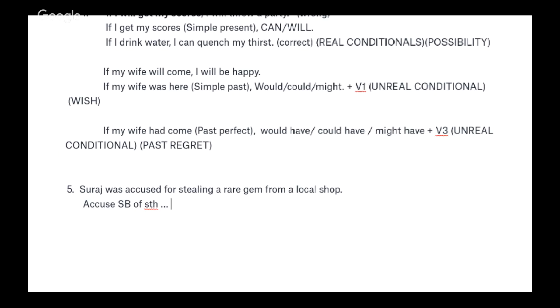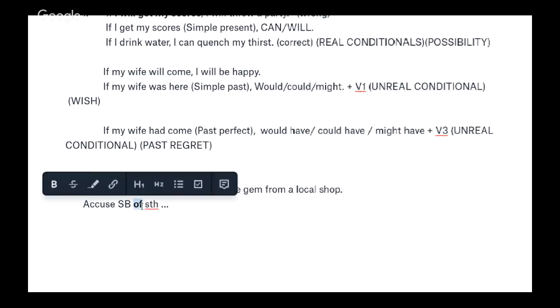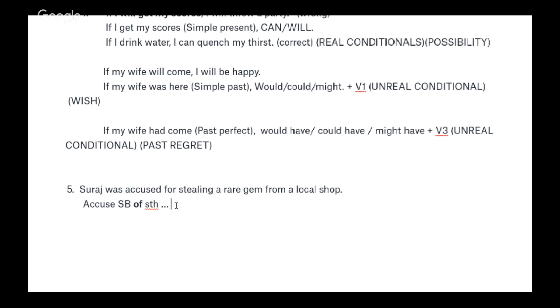How about if I change accuse to accused, with ed in the end? The rules remain the same. No matter what form accuse is in, was accused, will accuse, will have accused, will be accused, it will always be followed with the preposition of. Is it clear? So never make a mistake in your reading blanks. The structure is accuse somebody of something.